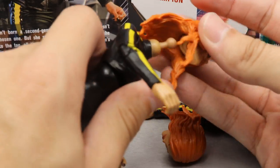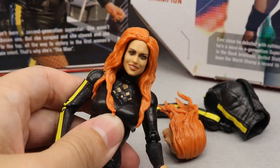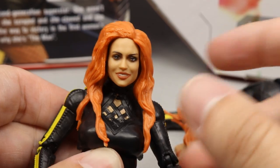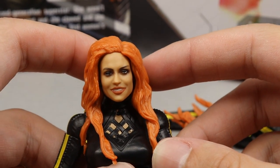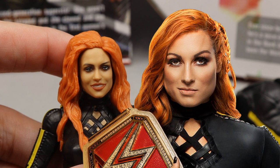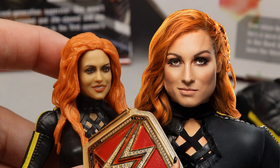And for me, guys, we'll get into this more as we take a closer look at the Becky Lynch head sculpt when we get into the details. But I don't know about you, ladies and gentlemen, that looks nothing like Becky Lynch to me. That does not look like Becky Lynch to me whatsoever. And I think this is one of the bigger woes of the head sculpt. I just do not see Becky Lynch in this.